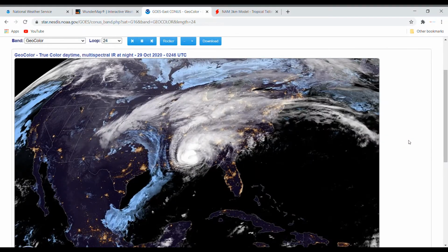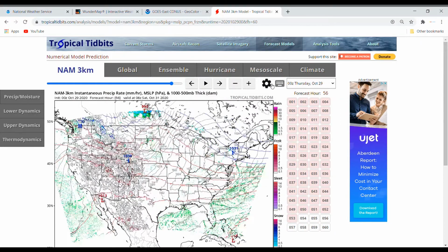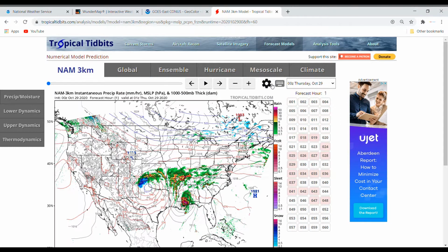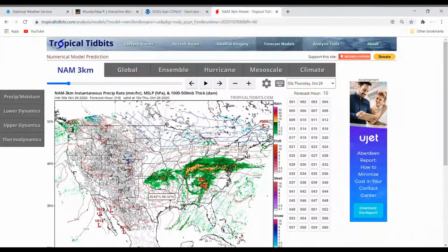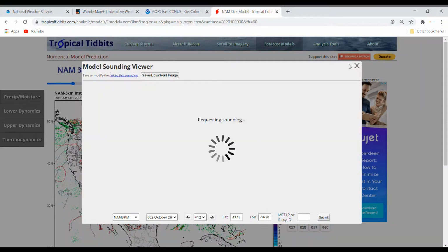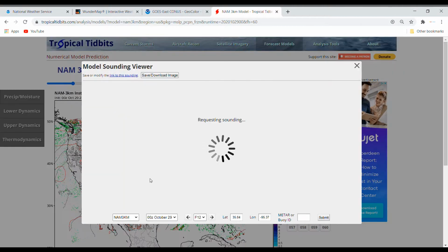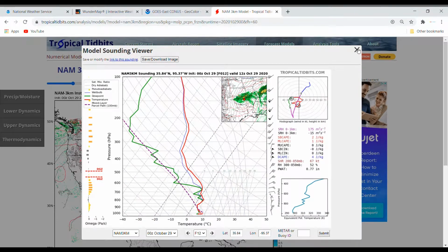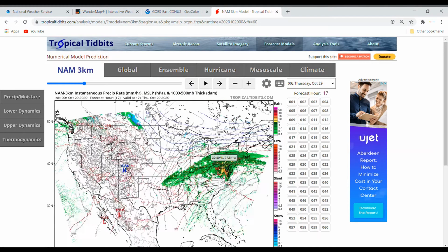So let's move on here to the NAM 3-kilometer model. So we're gonna go first here to the beginning here. So you see that these two storms kind of combine, and you get this shield of rain here from the Atlantic through into Oklahoma. So this continues to move north and east.